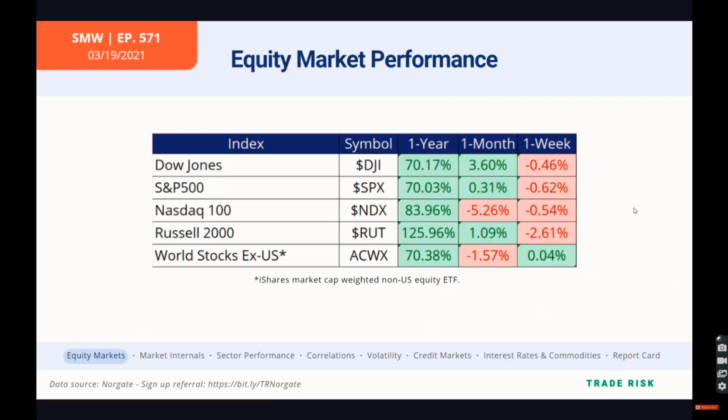So let's jump into the numbers now. If we take a look at this week's returns, in the right-hand column here, you can see all the U.S. indices were negative. The Russell 2000 was the deepest negative here, minus 2.61%. Notice world stocks saw some nice outperformance this week. It was flat to slightly higher. So that is certainly constructive. We'll keep an eye on that to see if that's a trend that can continue.